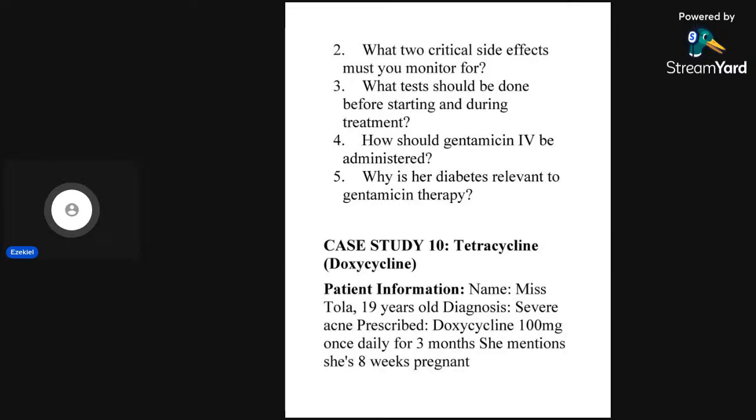So two major side effects that you should note are nephrotoxicity and ototoxicity. Ototoxicity is ear damage, hearing loss, although temporary. The nephrotoxicity is kidney damage. Okay, this will also be necessary when we are answering question 5. So the tests you should do for the patient, you will check kidney function test, serum urea, electrolytes. I also check for hearing assessment. Okay.